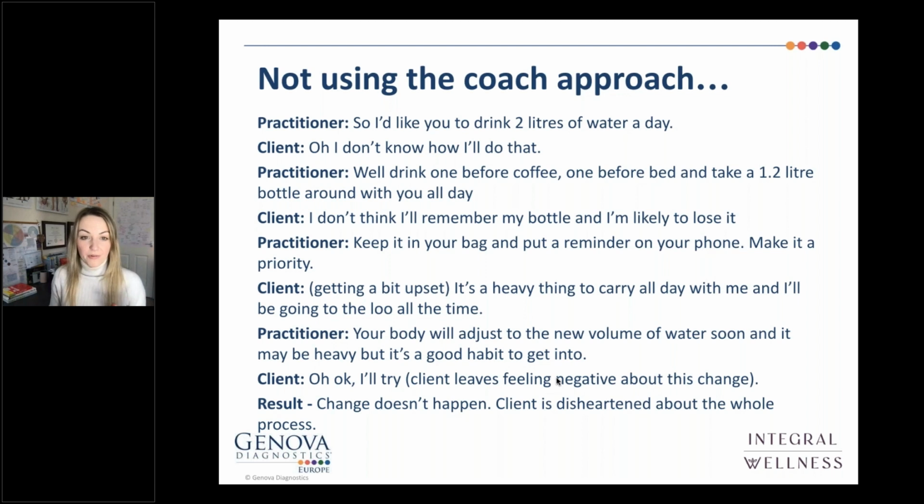They are completely put off at this point, but I keep going. Your body's going to adjust to the new volume of water. Don't worry about it. It might be heavy, but it's a really good habit to get into. And it's something you just need to do. So the client just gets a bit despondent, just says, okay, I'll try. They're desperate to end this conversation. But actually, the results are not going to happen off the back of that. The client's going to be really disheartened about the whole process, and the relationship you're trying to build with the client is actually going backwards, not forwards.